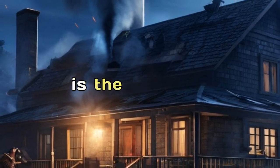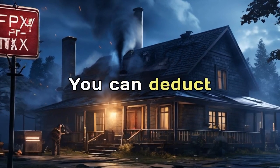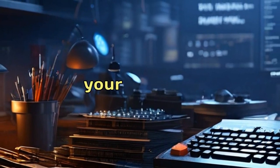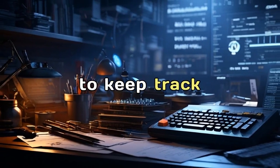Another big tax break is the property tax deduction. You can deduct the property taxes you pay on your rental properties. This is another great way to reduce your taxable income, so make sure to keep track of all your property tax bills.